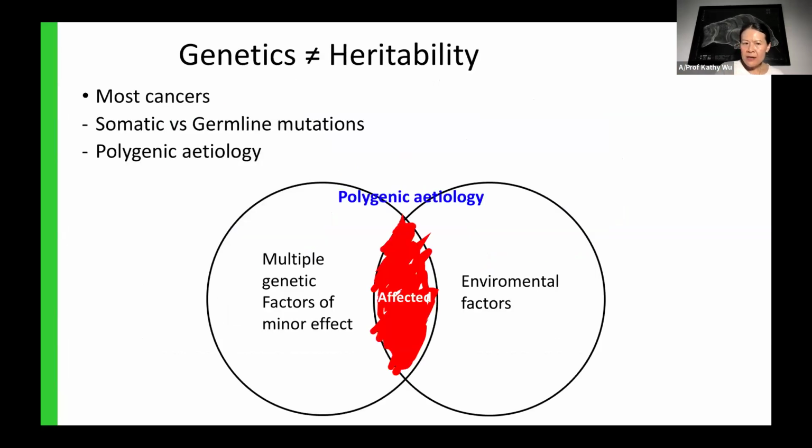So I've given you a good example of why genetics does not equal heritability, and that applies to most cancers because, again, they are caused by so many mutations that cannot be passed down to the next generation. And another reason why genetics does not equal heritability is that a lot of the common conditions, including most cancers, occur as a result of polygenic etiology. So for polygenic etiology to manifest symptoms, it's dependent upon the interplay between environmental factors and genetic factors.